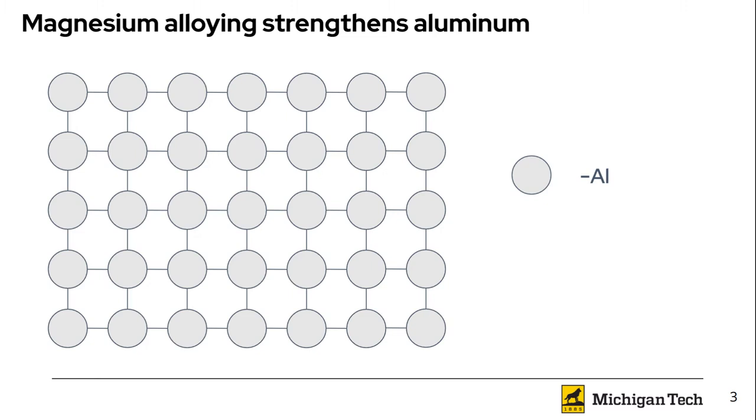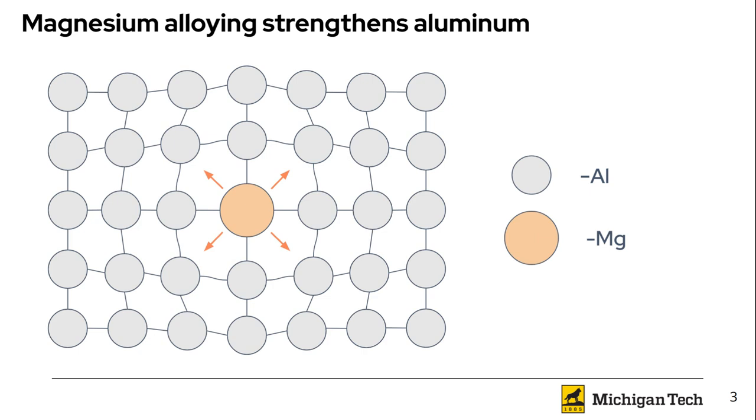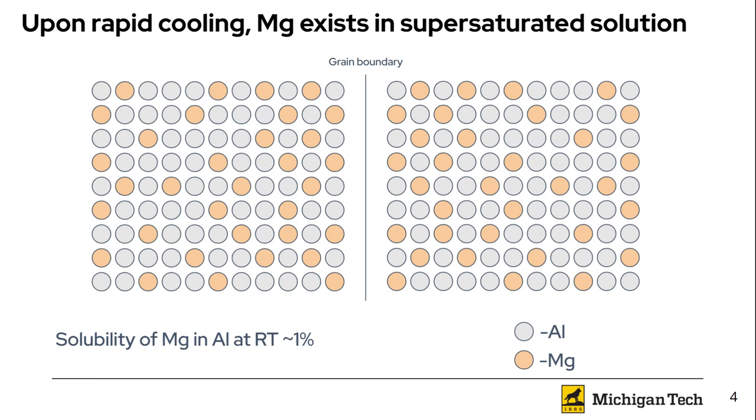The primary strengthening mechanism for 5000 series aluminum is solid solution strengthening through magnesium alloying. This is because magnesium atoms can replace aluminum atoms in the metal's atomic matrix, which creates strengthening distortions in the lattice. Upon rapid cooling, such as you would see in welding, magnesium exists in a supersaturated solution.